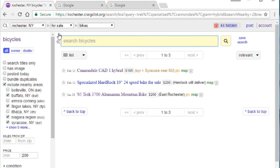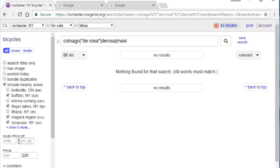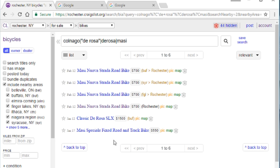Now let's say I'm looking for something with a two-word name. So let's say I want to do a Colnago. And there may not be any of these, especially under this little limit of $200 there. So Colnago or De Rosa, which is two words. So I could do a quote there, De Rosa like that. Or, I also want to probably do it as one word because I don't know how they have it listed. Or DeRosa or Massi. And I could search for this. Let's go ahead and get rid of this little limit there. And so if you want to use a two word or multiple word phrase in here, you can use quotes in there like that.